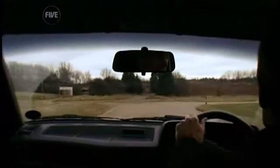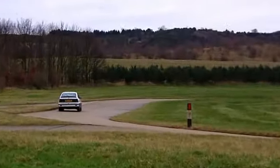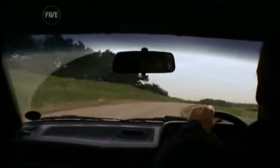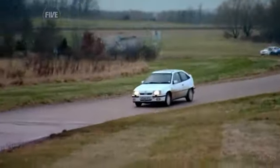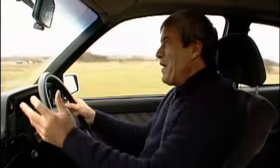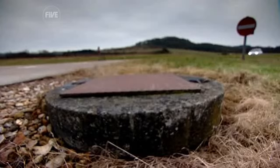So this Vauxhall certainly feels a lot lighter than the Escort, but in fact it's about 15 kilos heavier. But it's got about 15 more horsepower, so on balance they're pretty evenly matched. So it's going to be more down to the handling than anything else. They're very different beasts, and I'm not sure which is going to win. Right, calm down, go for a lap.